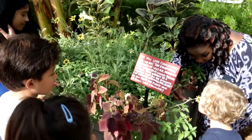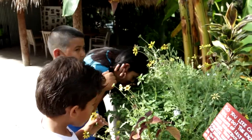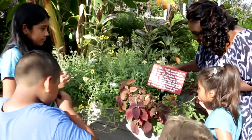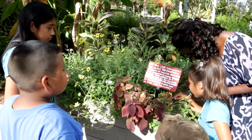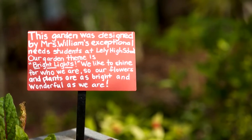I bring students from Lely High School every Thursday. We come to the garden and we do so many things that tie in with our lessons. The Enabling Garden gives us seeds and they help us with planting, and they show us what we need to plant at this time and what we need to plant at that time. We plant things in the garden like spices, and we use them in our soup kitchen at school where we sell soups to raise funds for our program.